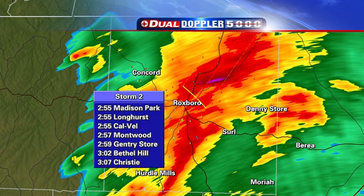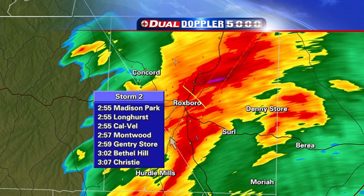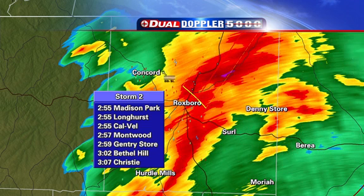So we update that. Madison Park, Calville, Montwood, the Gentry Store, Bethel Hill and Christie, some of those communities along and northeast of Roxborough in portions of Person County. That is Highway 501. This is Highway 49, so in that vicinity to the northeast of Roxborough is where this storm is headed next. Mike, you've got a big picture view going for the squall line, yes?